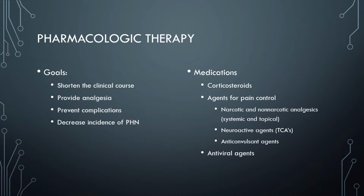Agents for pain control can include narcotic and non-narcotic analgesics, neuroactive agents like TCAs, and anticonvulsive agents like gabapentin, which is usually used for post-herpetic neuralgia, and then antiviral agents, which we'll talk about.